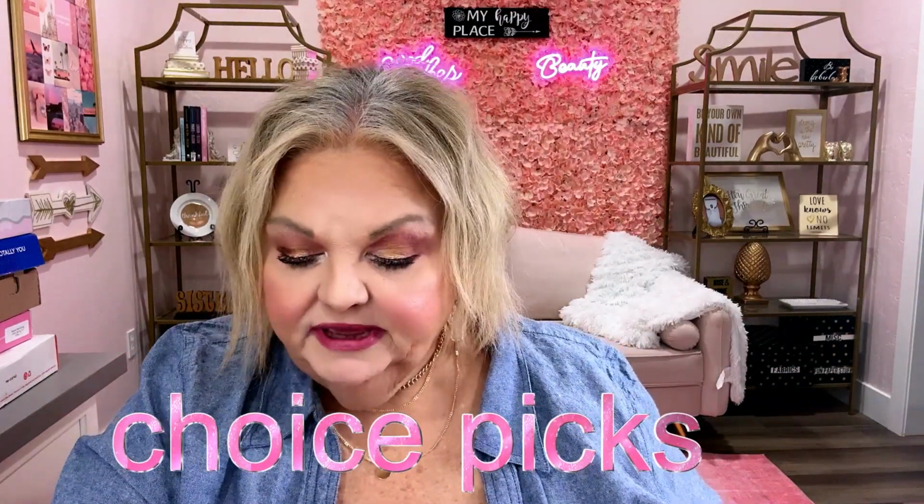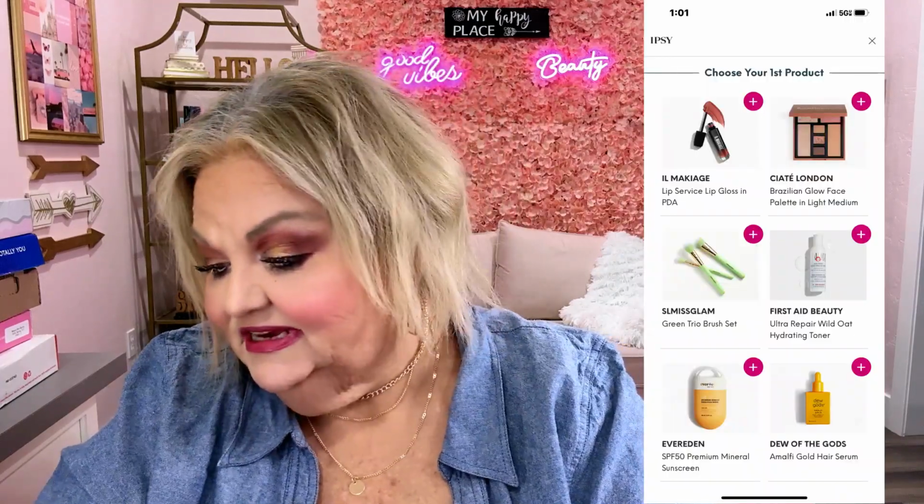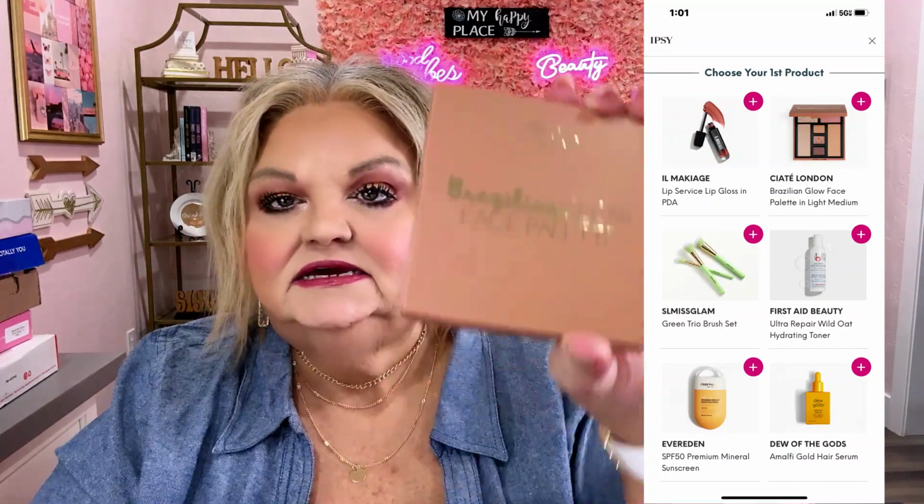Now for my power picks, I have 3 power picks, and let's get to those. Okay, so the first thing I picked, like I said, I wasn't super excited about my choices, so we'll see. But the first thing I picked was this Brazilian Glow face palette. And this is kind of me. It was a bronzer palette. I didn't realize on there it just said a bronzer palette, but it is an eyeshadow bronzer.